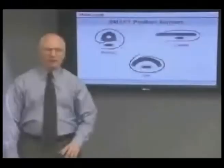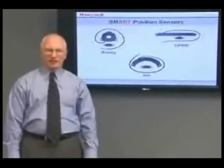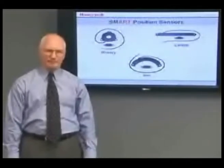Why is it SMART? SMART means that this is a sensor that can essentially think for itself. It has the ability to self-calibrate because it uses a patented combination of an ASIC and an array of magnetoresistive sensors to determine the position of a magnet attached to a moving object. This allows it to accurately and reliably calculate positioning information in many aerospace, industrial, medical, and transportation applications.